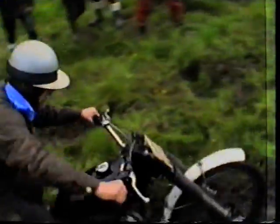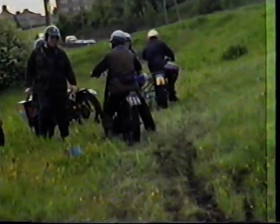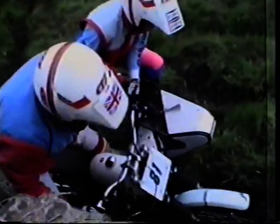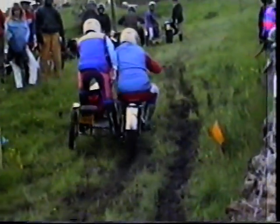Well, we've moved off down to the second section at Lord Lane, Haworth. That's Dave Craig on his rigid AJS. Another local rider, Brian Patefield from Oxenhope, 350 Royal Enfield. And here's John Pearson on the BSA. Well, that's a good attempt, but ended up with a 5. One of the trail bike riders next. It's Alan Taylor on his Yamaha. Comes from Nelson.